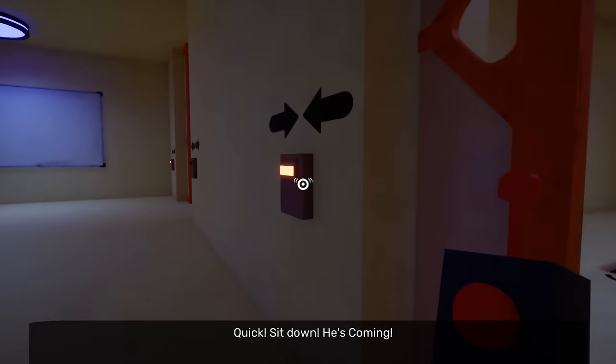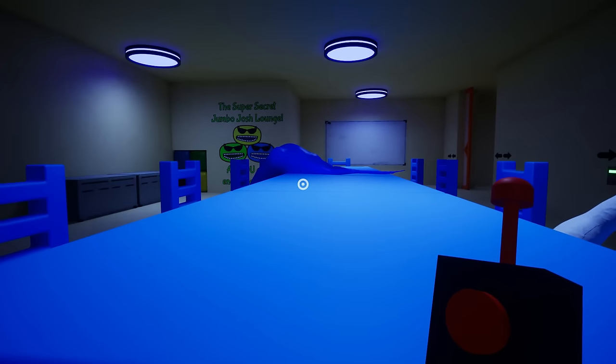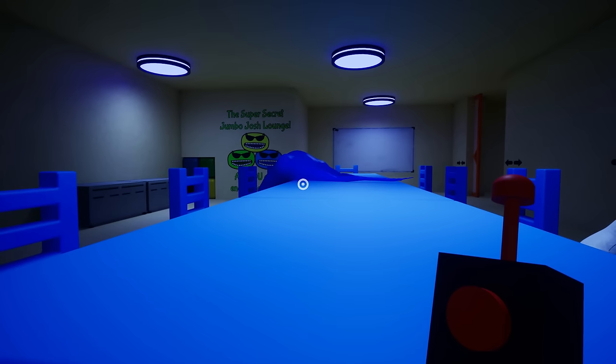Another one. Cool. What else we got? More block building. Fun. Let's put one here. One. Oh crap, gotta close the door. Sit down! He's coming! I'm coming! Okay, I'm a doll. I'm a doll. Just a squishy, fleshy doll.